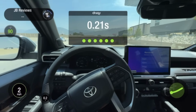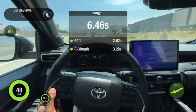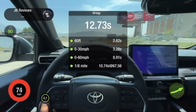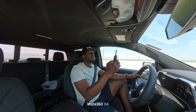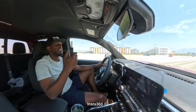Here we go. 30. 60. 62, 63. At 68 miles an hour.